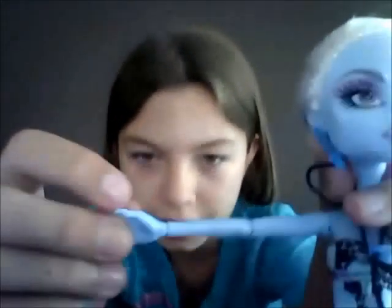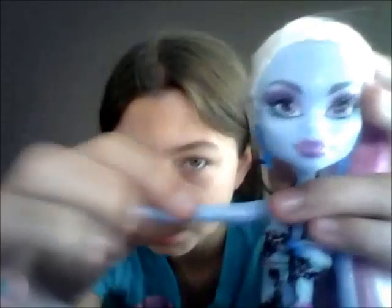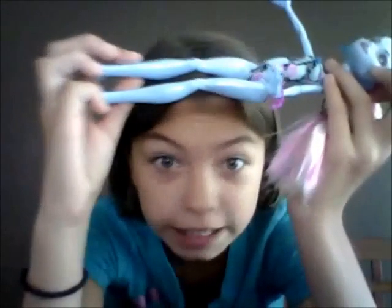And her skin, it's all shiny. Like, if you see that shininess, that's not just anything, that's her body. Her hands are pretty big. Probably can fit my index finger.